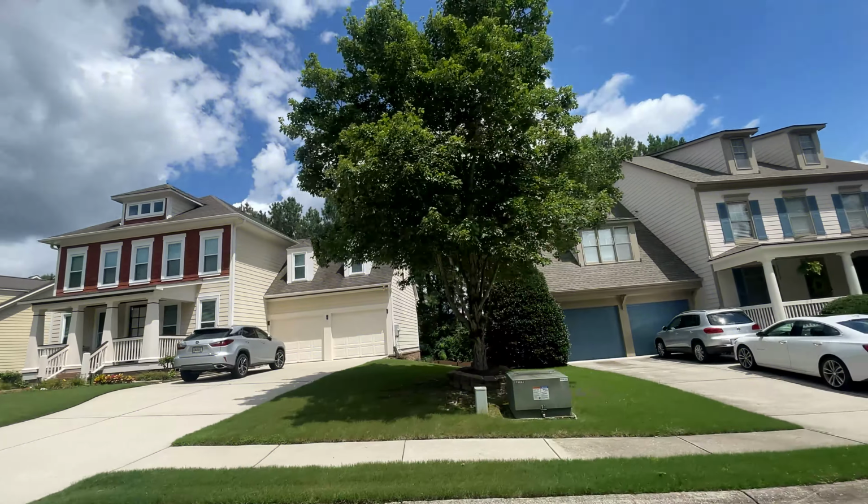In today's property tour, we will take a look at this gated, warm and cozy craftsman home for sale here in Mableton, Georgia.